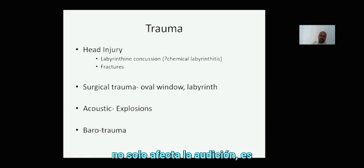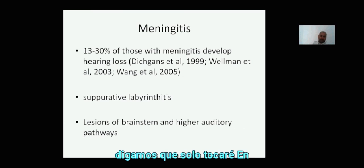I think barotrauma doesn't just affect the hearing. It's important to know that it has a massive effect on more than the hearing. It affects the balance by affecting the vestibular system. Right, let's skip that. I want to just touch on these couple of little conditions.